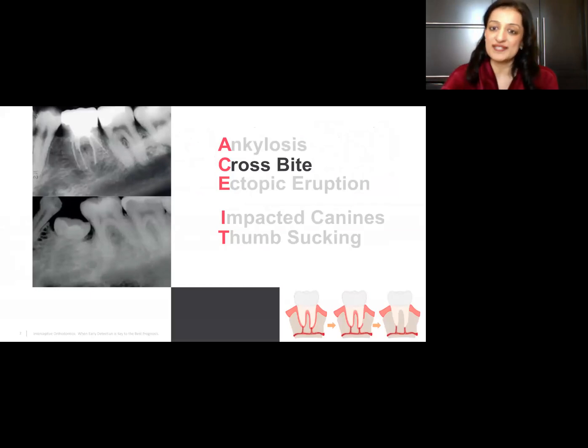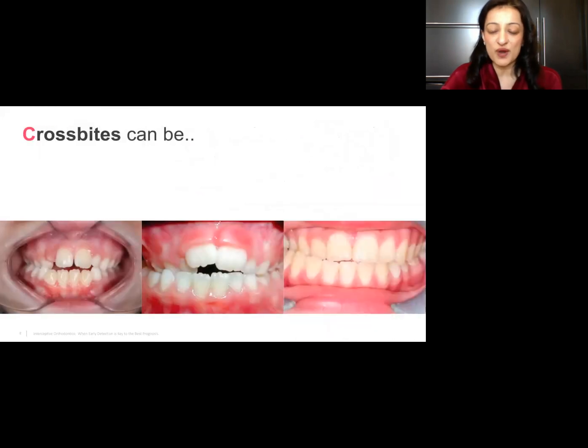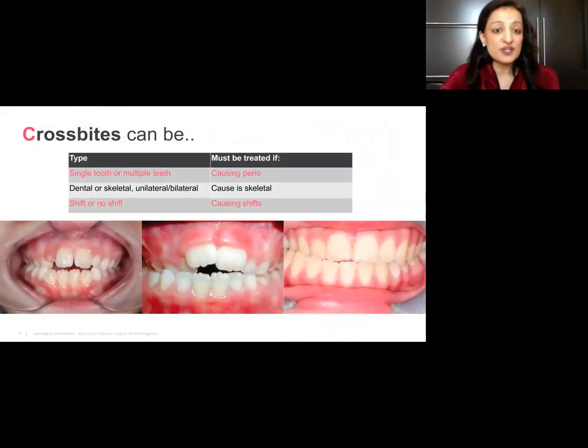Next we have crossbite. So this is kind of lots of different things going on with crossbites here. Crossbites can be single teeth, multiple teeth, dental, skeletal, unilateral, bilateral, have a shift, don't have a shift. So what are 3 areas that we have to be concerned with, right? Because there's all these different types of crossbites, we want to make sure there's 3 different types we are not missing. One is the ones that are causing perio. We're going to get into each one in a moment in more detail, but just as a summary, the ones that are causing perio, the ones whose cause is a skeletal problem. So it's not a dental concern, it's more a skeletal problem, a narrow maxilla, for example. And number 3 are the ones that are causing shifts, right?